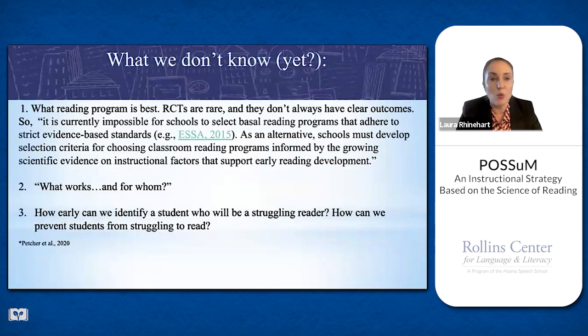So a little bit about what we don't know yet from the science of reading is we still don't know what reading program is best. RCTs are really hard to do in schools. As a researcher, that is something that I try to do, and I will tell you, it's really, really tough.